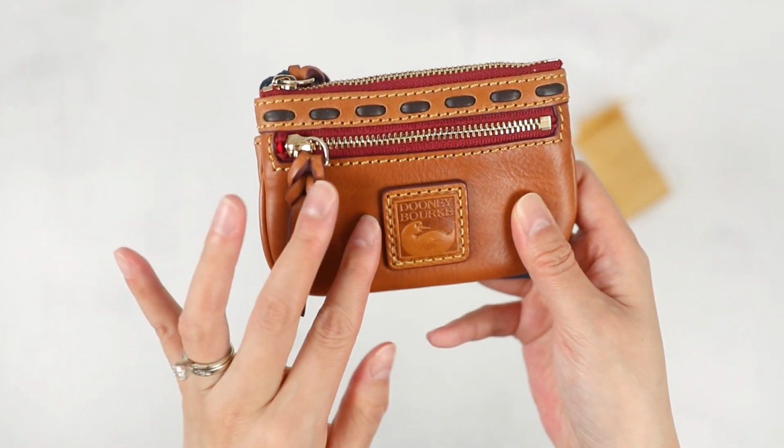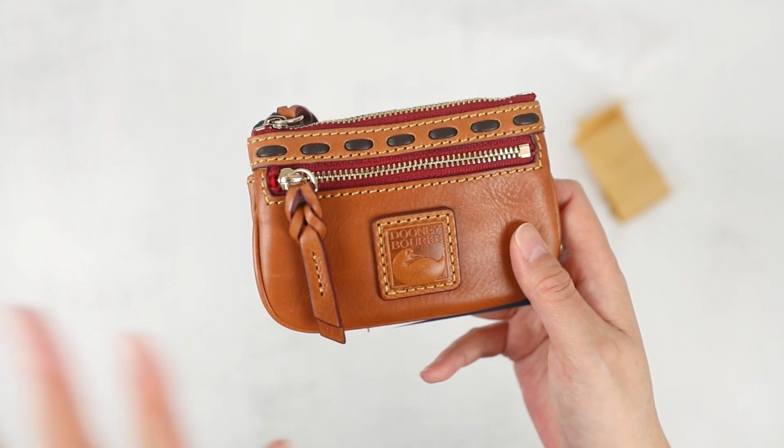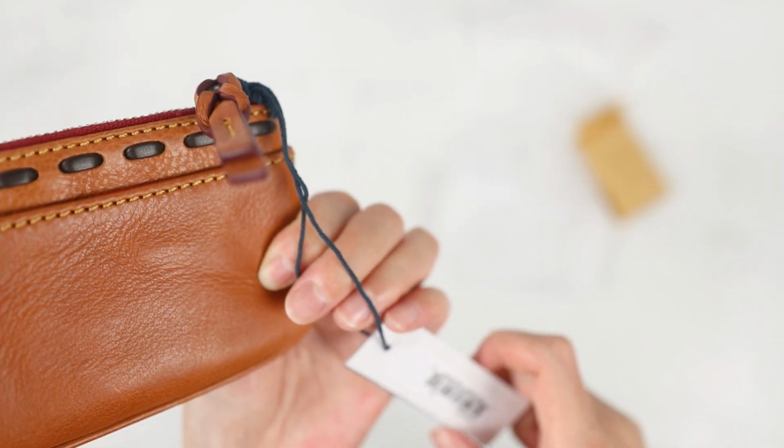Oh my gosh, look at this leather. Let me smell it. It smells so good. The smell of leather is just amazing. This is so cute. Thank you so much, Julie.